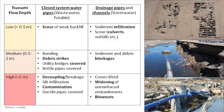You can see here in this photo, this is pretty common after a tsunami where drain intakes become clogged. The pipes themselves can become clogged with silt and debris, and it's fairly common after an event, even a small event, to have to blast out the entire stormwater system from the outfall pipe.